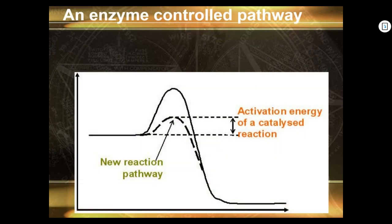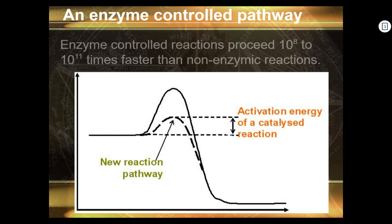Right. And so here we see a little bit more of that. Again, it's repetition, but it's really good to cement these things in your brain. So the activation energy of a catalyzed reaction is so much less than if we would have had to do it without the catalyzation of the enzyme. So here you see the new reaction pathway, this dash line right here, which again is a lot lower than if we wouldn't have had that enzyme. And it speeds up that reaction quite a bit.